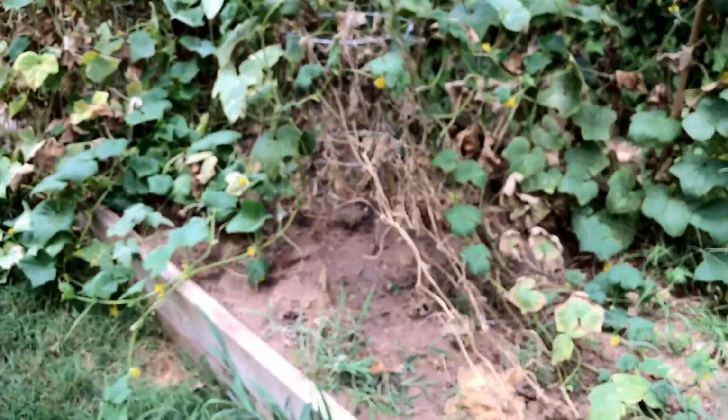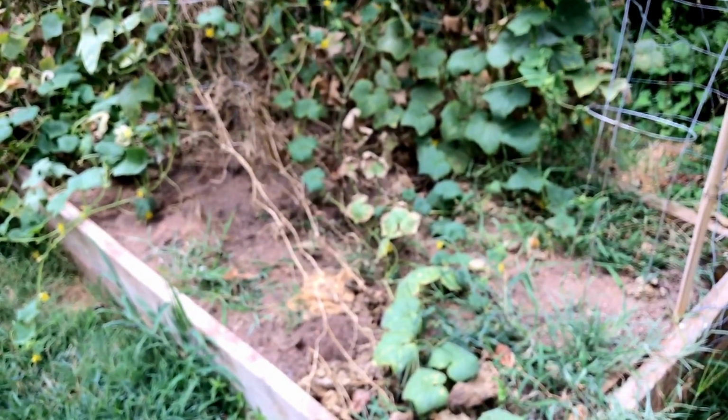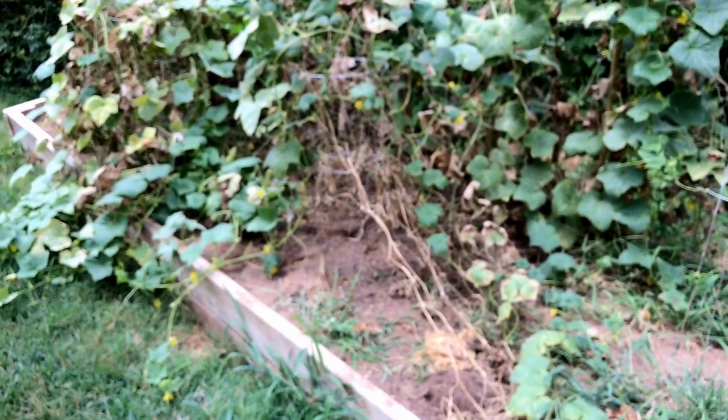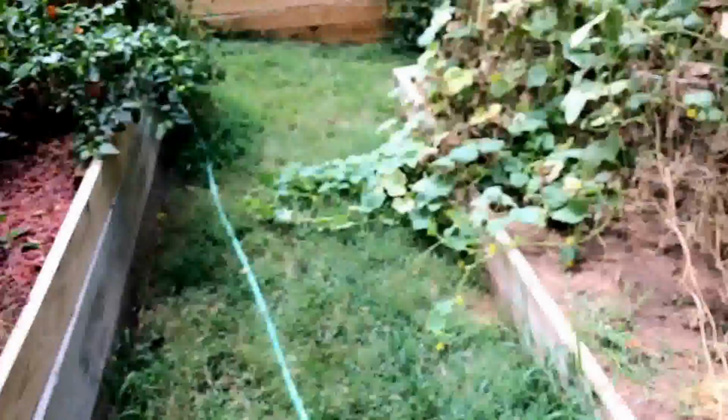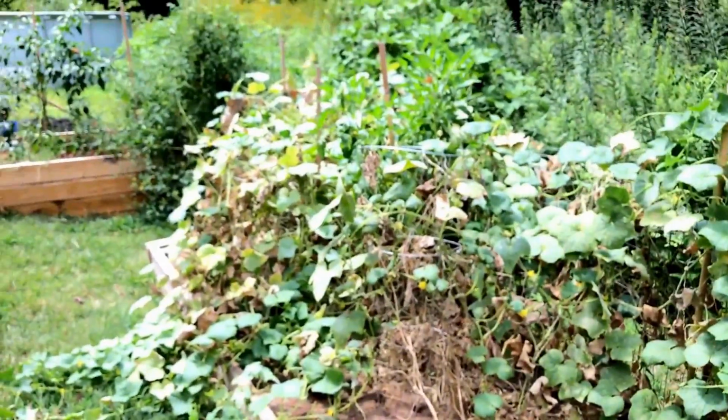I'm really arguing with myself on getting rid of the cucumber patch right now, and really loosen up this dirt and start preparing it, because I'm either going to put some poppies in there and just grow flowers over the winter, or I'm going to put garlic in this bed. So I'm either going to put garlic in this bed or garlic in another bed, but I'm thinking of growing some flowers. So I just haven't made up my mind. So that is what is going on in my garden.